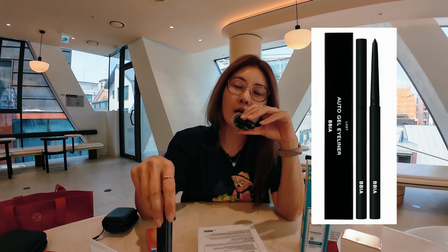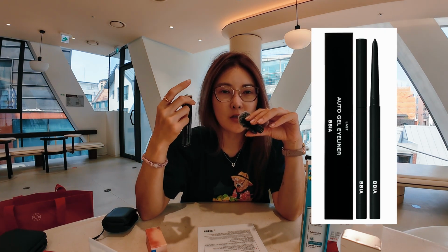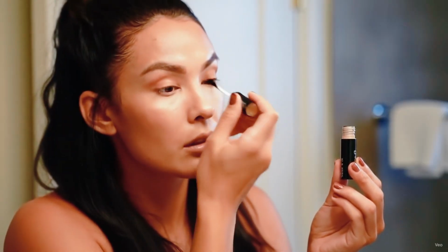The second thing I got is the BBia Auto Gel Eyeliner. So I usually try gel eyeliners, especially under my waterline, just because there's so much smudging that happens. And when I use the liquid liner, it looks so unnatural, and I want a little bit more of a blurred effect.